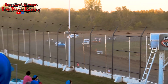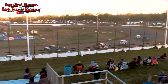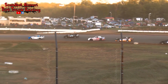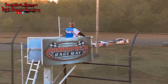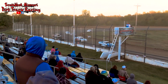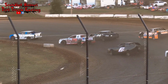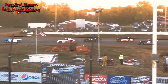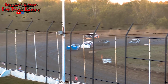A little contact between him and the 27 of Barnett as they came into turn number 3. Barnett making his way up there into the number 4 spot. Sundance Keeper rounds out your top 5. Top 3 moves on to the feature. Off of turn number 4 they go. Down to the bottom, it's the number 28 car of Jackson, trying to pick up that number 2 spot. He has it. Off turn number 4 they come.